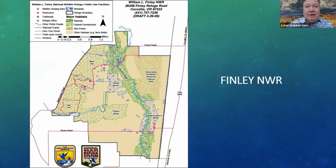Then you just keep following the road down. Here's where the Woodpecker Loop is. You can see some of these after the rain, some of these little ponds are filled up and you can see some different ducks and things down here. A lot of times it's good to have a scope. Then you get up here, come back, and this is where Cabell Marsh is.